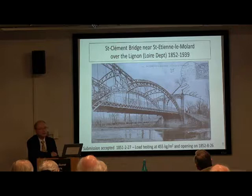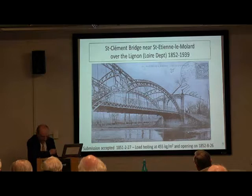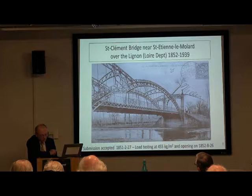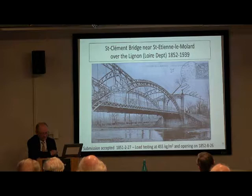a total of nearly 76 tons, or about 450 kilos per square meter of projected area, which is more than twice what was required for the load testing of suspension bridges. And this bridge possibly survived at least until 1939.